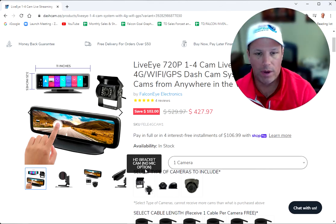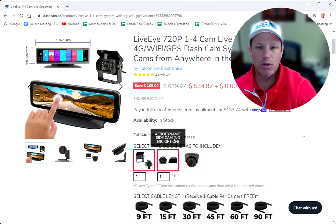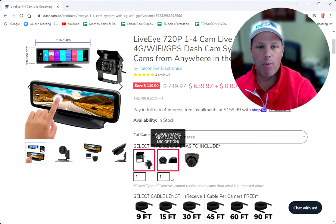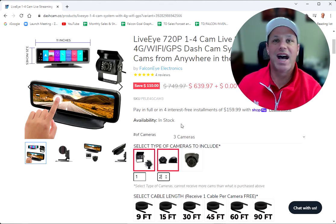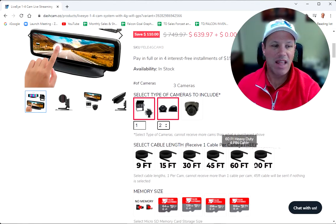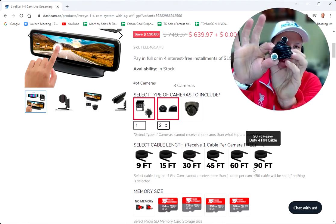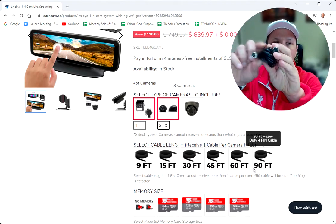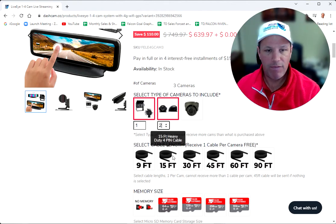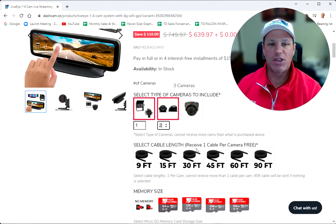So when you're ordering, if you got 2 cameras here, you're going to choose 2 cameras here. If you got 3 cameras, you might get 1 bracket camera, 2 aerodynamic side cameras for your choice of cameras. We also have any length cable. This cable is heavy duty commercial grade cable that connects the cameras to the unit, and you pretty much can get any length that you want. We have 9 foot, 15 foot, 30 foot, 45 foot, 60 and 90 foot cables that you see here.